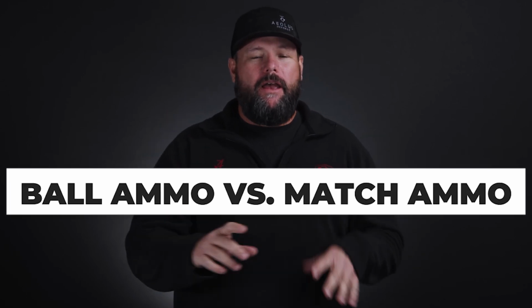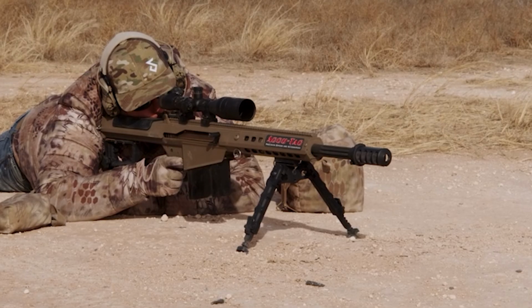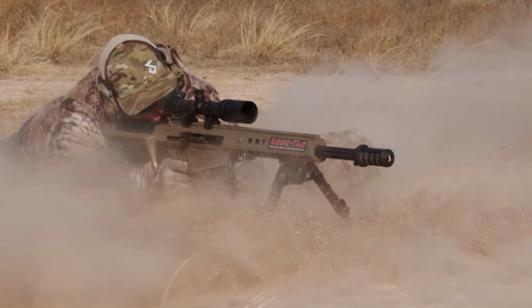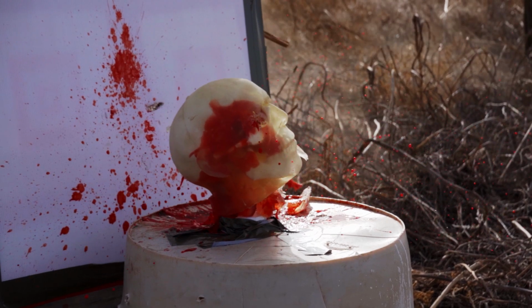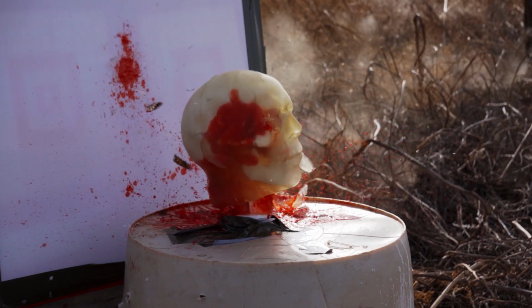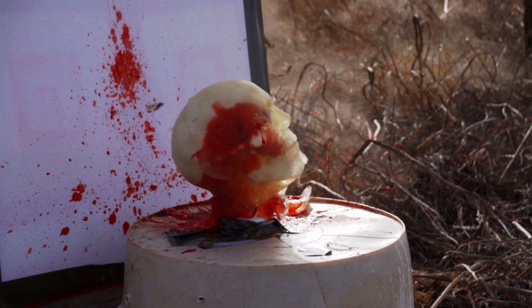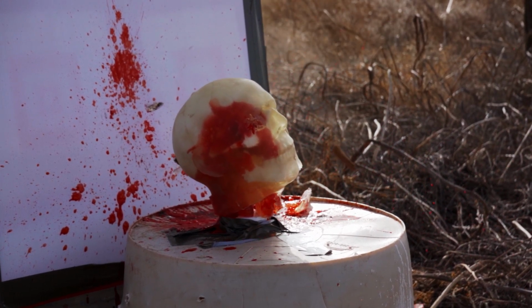So here it is. Ball ammo is a solid copper jacket, and it was made to penetrate and not open up. If you look in this video of a 50 BMG with ball ammo, it goes straight through the left eye and opens up the casing on the inside, then closes back and goes straight through. It didn't explode, it didn't do any damage, because the bullet stayed a whole copper projectile all the way through the target.